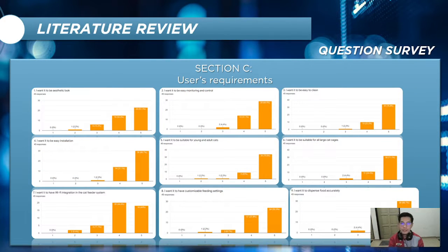Okay, for section C, I'm asking about respondent requirements about features and appearance of the upcoming design for the automatic motorized cat feeder. They can choose to agree or disagree with any question that will be asked to them.